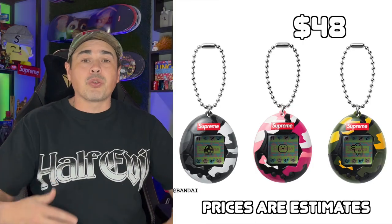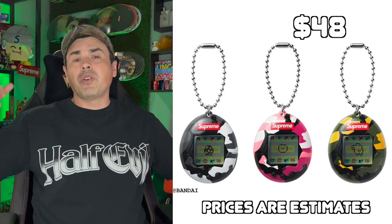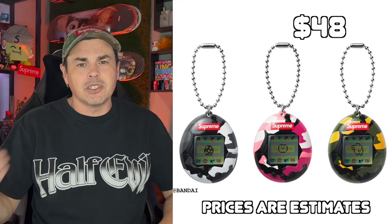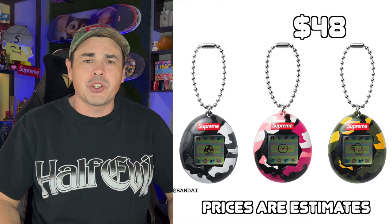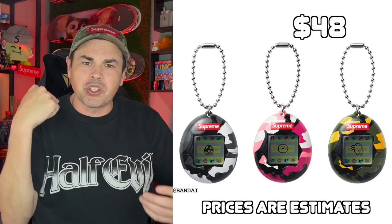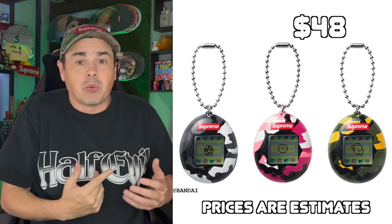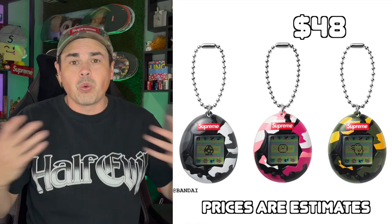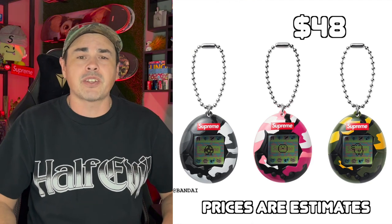Next up, we have these Supreme Tamagotchis. That's right, we've only been waiting for close to 40 years for Supreme to finally do a Tamagotchi collaboration. These things are the original NFTs. You used to care for your pet, I couldn't keep one alive. It would die within the first day. Not even sure how that's possible. You can't hurt me. I'm already dead. Really, really cool little nostalgic blast from the past.